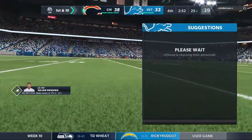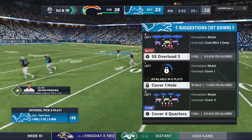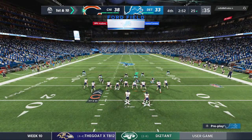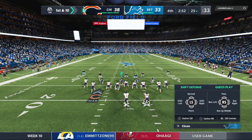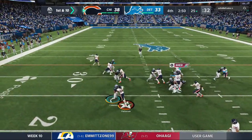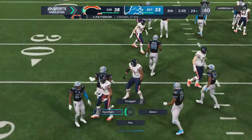The Bears take over 1st and 10 at their own 25-yard line. At the line, prepping for their next drive, the Bears offense. And now this fourth quarter becoming very interesting. That pick 6 makes this a 1-score game. Still plenty of time on the clock. We'll see how aggressive they choose to be.